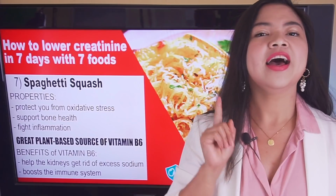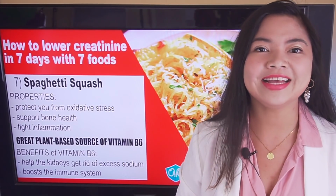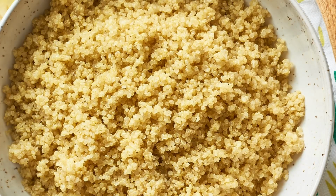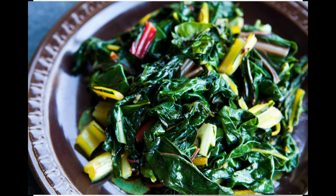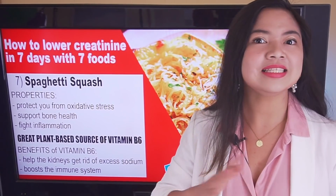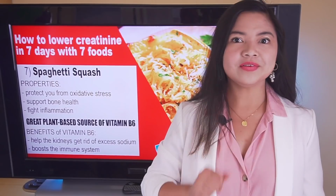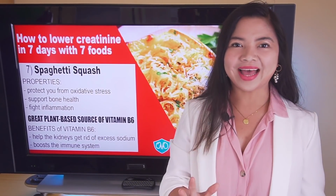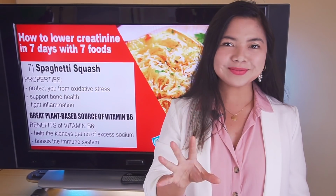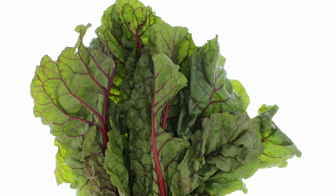It can even fight water retention and swollen legs and, in some cases, help lowering creatinine levels. Other food sources of vitamin B6 that are suitable for a kidney diet include quinoa, corn on the cob, spring greens, and nuts. Now, vitamin B6 is especially helpful if taken with magnesium. So, during the next day, we will add a magnesium-rich superfood. Let's see it. Number 6.